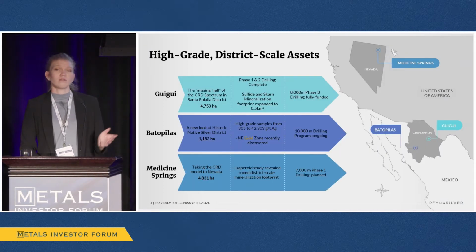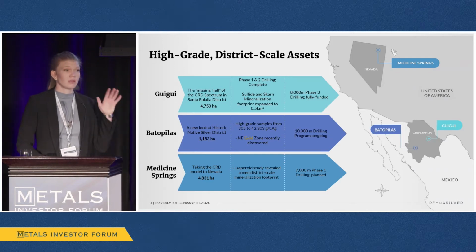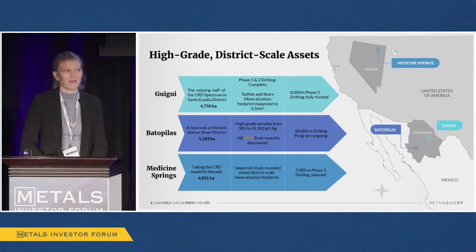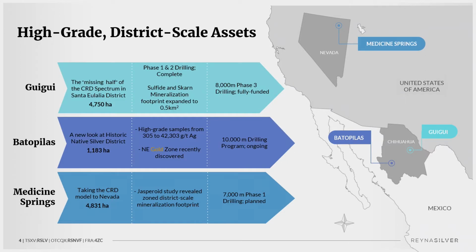At Reyna Silver, we have 3 projects: Gigi, Botapilas, and Medicine Springs. Gigi and Botapilas both came from Mag Silver. These were part of the original IPO. If you're familiar with that story, you have a little bit of idea of what that means. The third project Mag Silver had was Juanicipio, which is about to go into production as one of the highest grade, largest silver mines in the world. We've replaced Juanicipio with Medicine Springs up in Nevada.